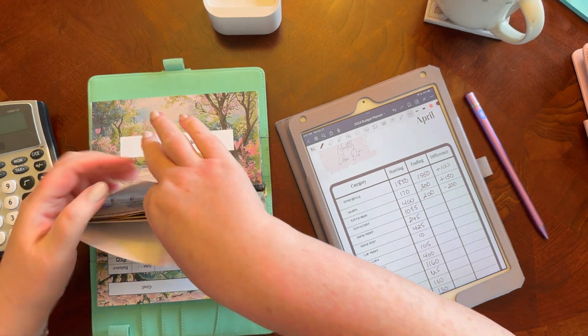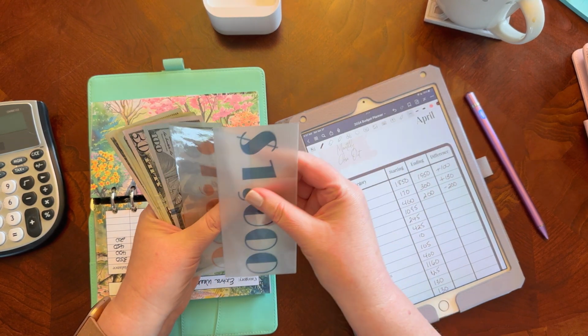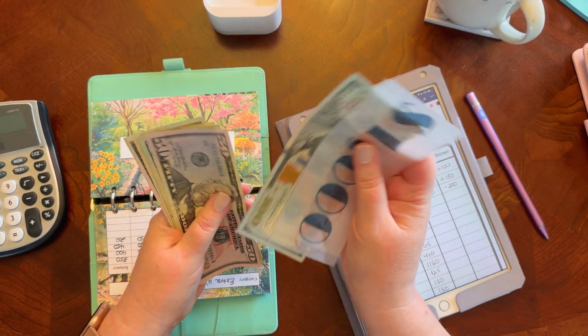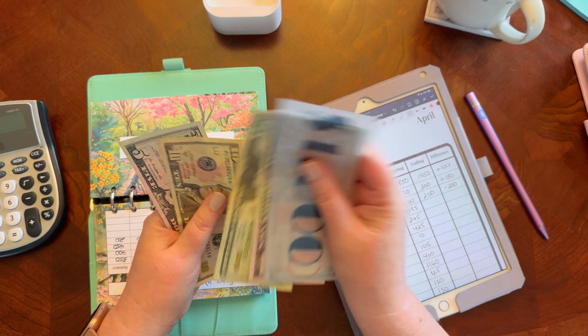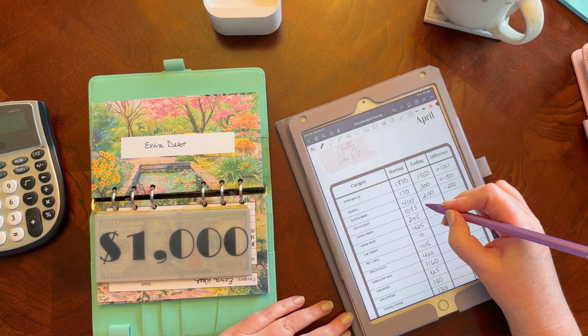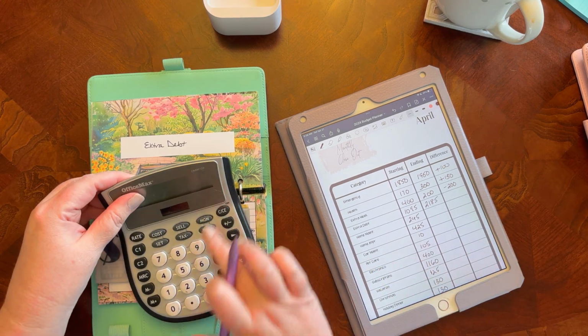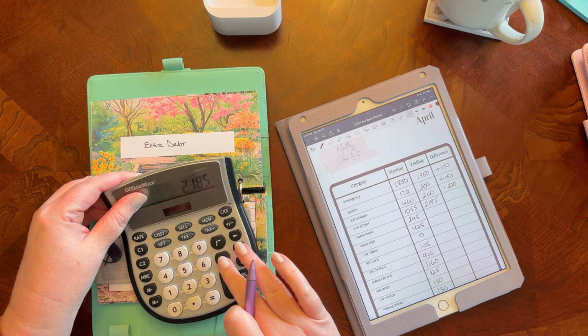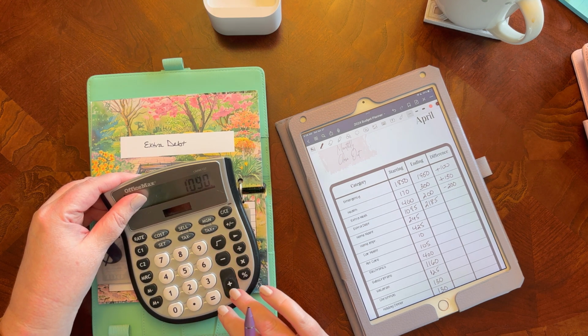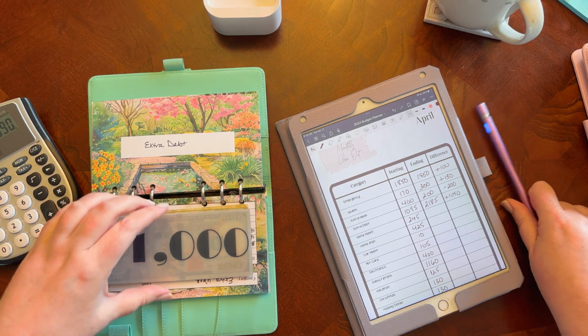Extra debt started with 1,095, ended with 2,000, 50, 70, 85. So 2,185. And let's do the math on that. So 2185 minus 1095. So that went up 1,090. Awesome.